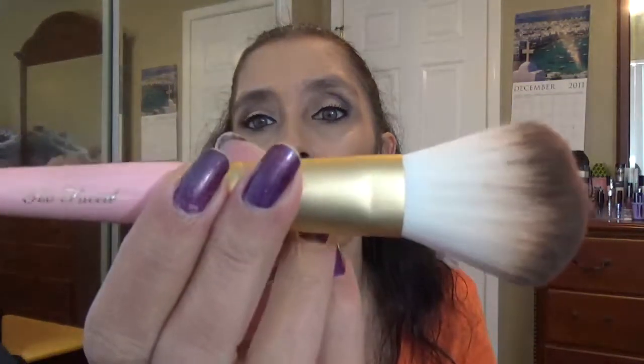So, okay, we're going to apply it with my Too Faced brush here, my teddy bear hair. So soft. Oh my gosh, I love these brushes. So let's see, we're just going to put a little bit here on the cheeks. Give us a little color. That. Boom. Tap it up. A little more on this side. And now we have that flush of color.